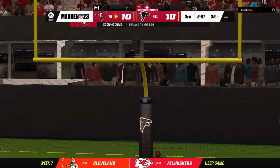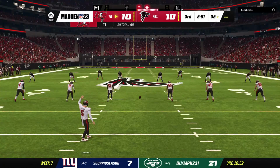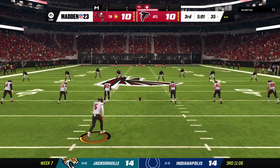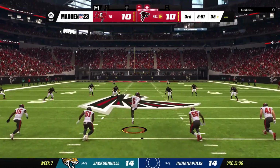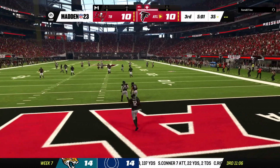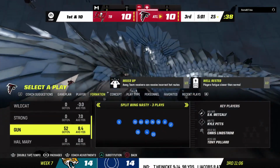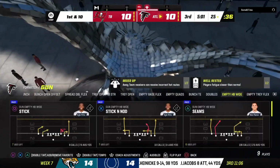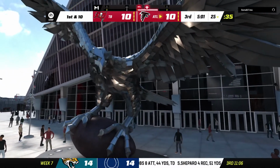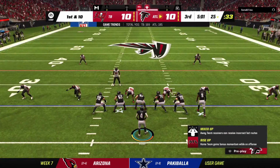Point after, right down the middle. And we are even at 10 apiece. So we're right back where we started. All even as the kick's away. And no return on this one as the fair catch is signaled for and taken. The Falcons take over first and 10 at their own 25-yard line. About set to begin their next drive.